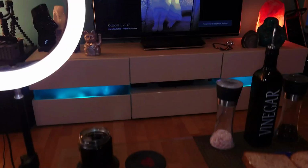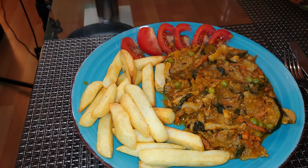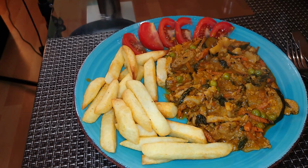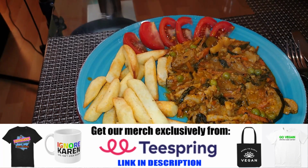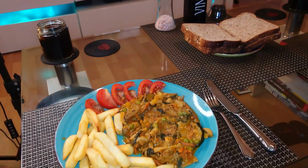Ah, bless her. We're going to watch an episode of Star Trek The Next Generation. We're on season 7 now. Oh, we'll soon be at the end. And tonight, leftover curry, oven chips and fresh tomato with bread and butter.